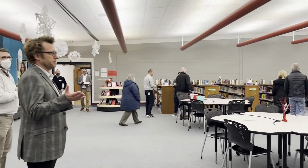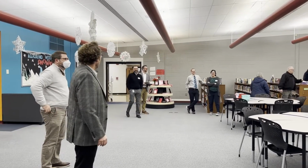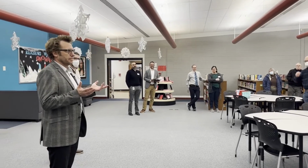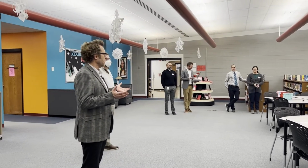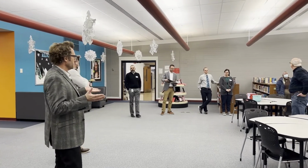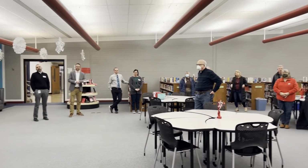Well, you witnessed the myriad of stairwells. We usually don't come up that way, but there you go. So as I mentioned downstairs, this is part of the 1983 addition. So the office complex, we're just above there now. So this is the library, or IMC, depending on what vernacular you want to use.